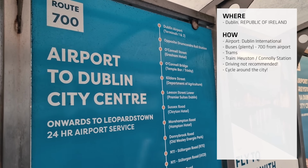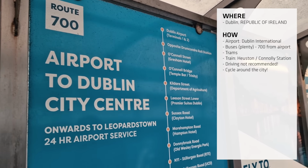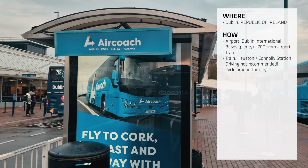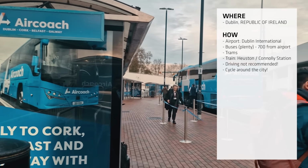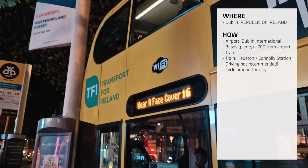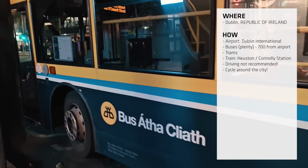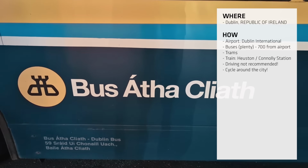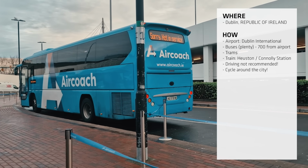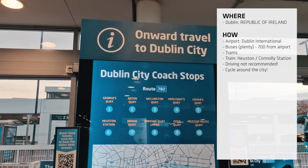My advice is to pick a bus company that will take you roughly to where your hotel is. I was staying next to Connolly Station, so I decided to take the Air Coach. You can buy tickets online or from the ticket seller standing outside the airport, but other bus and coach companies will offer you similar services at similar prices. I urge you to figure this out beforehand, but even if you don't, there are plenty of signs around the airport telling you where to go and which bus company to take.